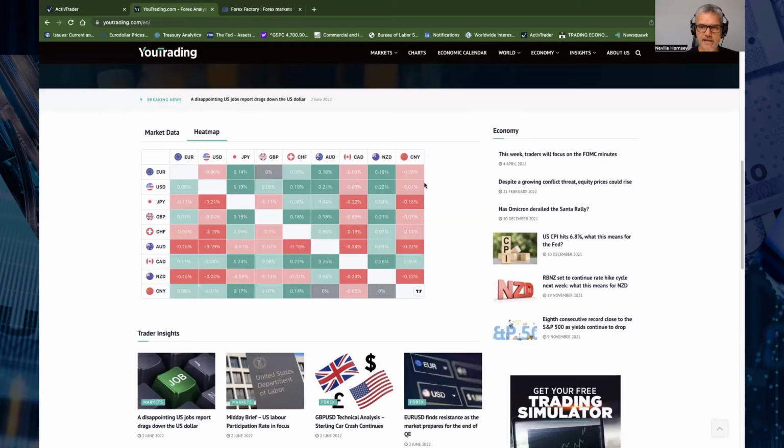Okay, starting with the Forex heat map, we can see that it's pretty mixed across the board. The Australian dollar is weak, which is a reversal on the week's flow so far. Seeing a little bit of a pullback there, maybe some profit taking. Canadian dollar is doing really well. New Zealand dollar is following the Aussie lower. Swiss franc and yen are also off today, and we're seeing bids in the US dollar and in the euro.